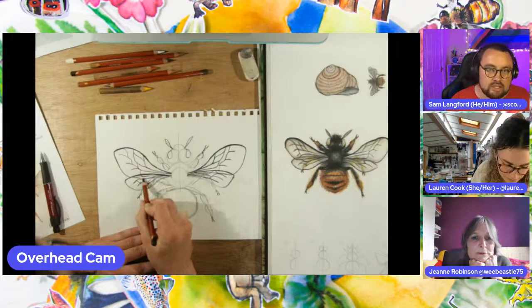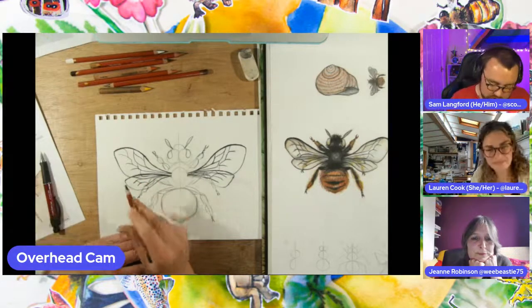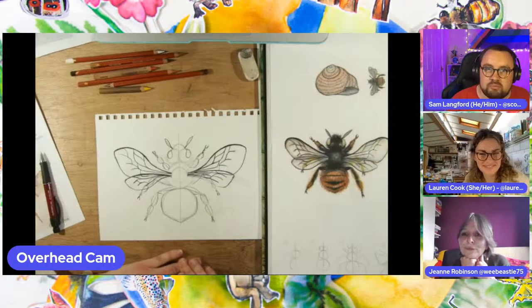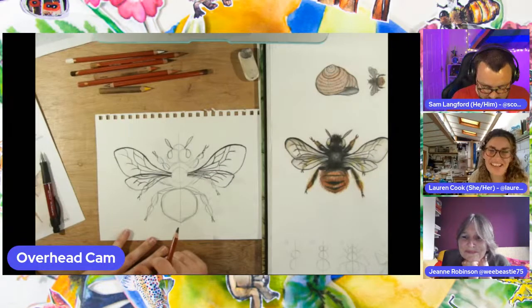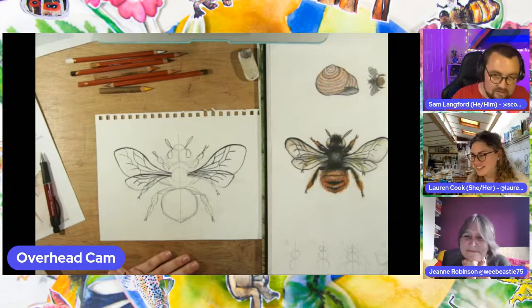I really love the idea of finding that DNA without getting to see the animal, like piecing together a puzzle in a way. Yeah, definitely. It's really interesting.